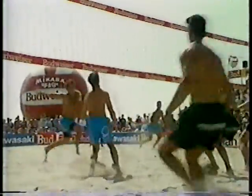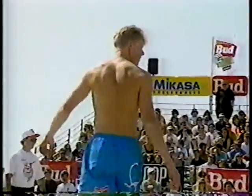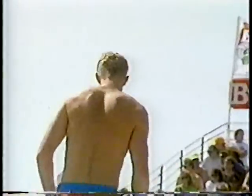6-0. Williams with the pass. Greenbaum sets Fortune, and Fortune rips the cross court for the side out. He got what he wanted on that set, and he got what he wanted in the draft.